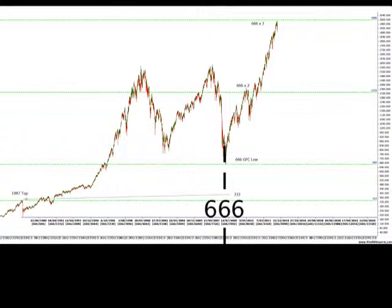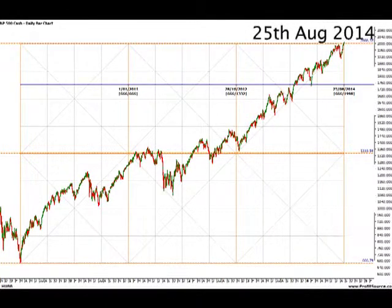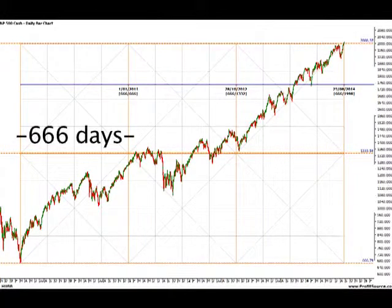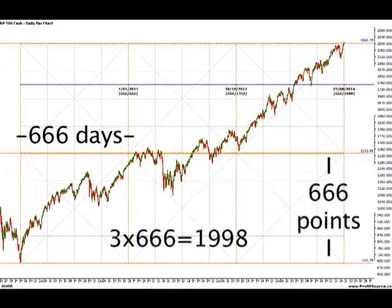From this position of 666, it has steadily increased by increments of 666 until it reached the 25th of August 2014. We can see by this S&P daily bar chart, which has been specifically designed into orange squares that are equally divided into 666 days portions and 666 points portioned, that the value of 3 times 666, which is 1998, was reached on the 25th of August 2014.